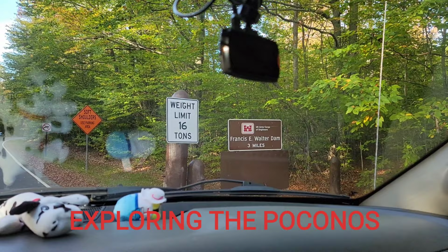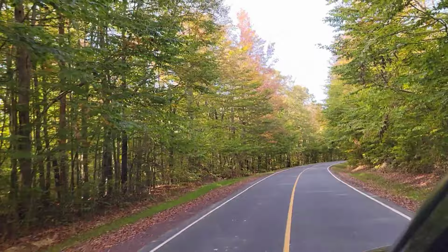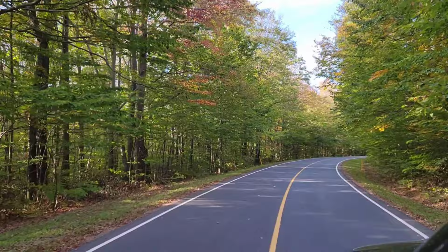Hey everyone, we are someplace special today, and remember, we are trying to find things that are cheap and free and easy to do. We're checking out the fall foliage in the Poconos. Pretty soon you'll see where we are. Well, actually you did just see. This is just a magnificent fall day here in Pennsylvania.